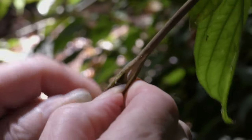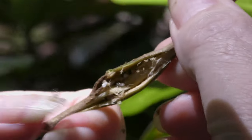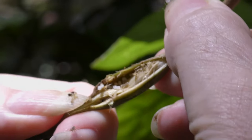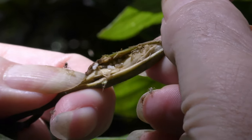Oh, I see some ants going. Ah yes, and we see all the babies. I disturb them, but they have other pockets like this all along the stem.